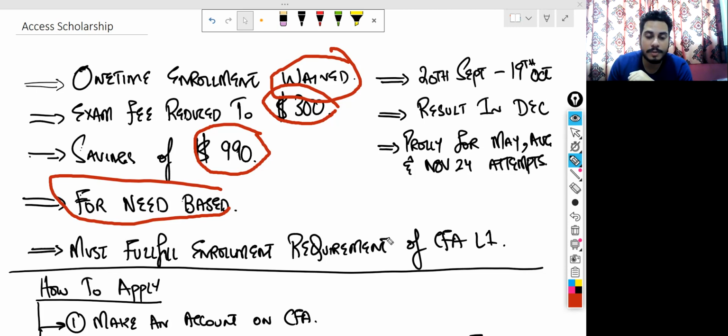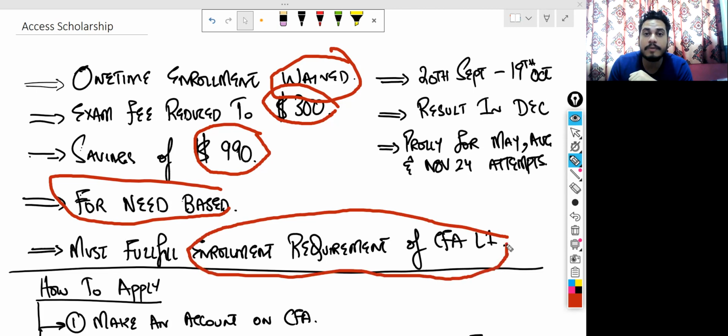Lastly, the first criterion to apply for the scholarship is that you must fulfill the enrollment requirement of CFA Level 1. That is, while you're applying for the scholarship, at that time you're eligible to sit for the CFA Level 1 examination. You're eligible for its enrollment requirement.